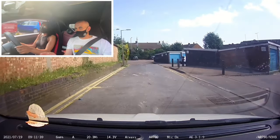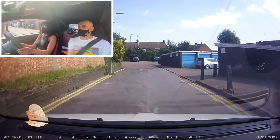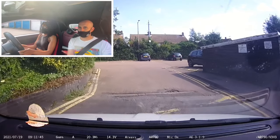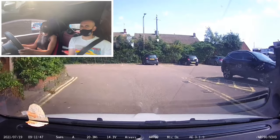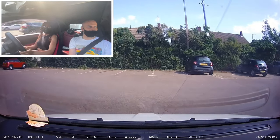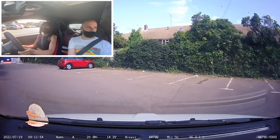What I'd like you to do is turn to the left, and then I'd like you to go head first into any bay of your choice. I do not mind which one, it can't be the ones directly in front. So you steer to the left first, and then head first into any bay of your choice. I do not mind which one.